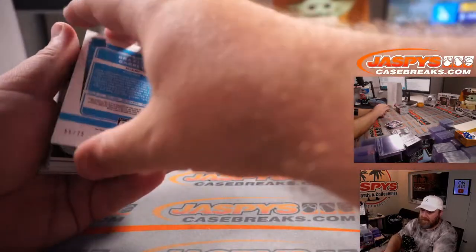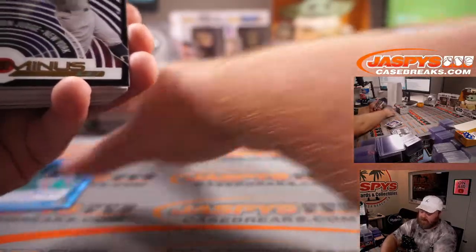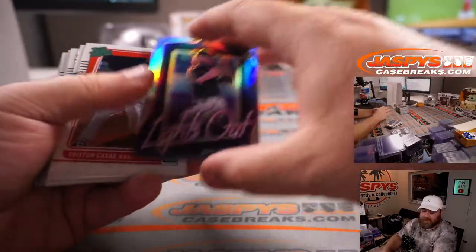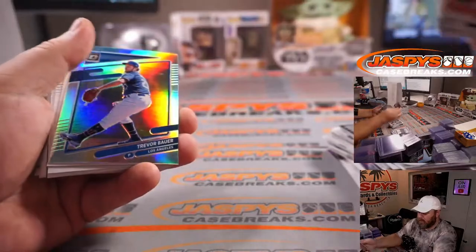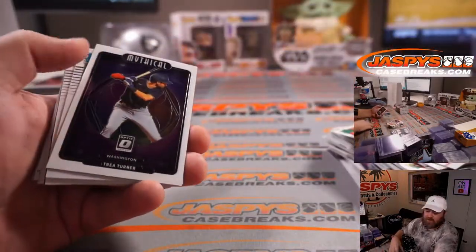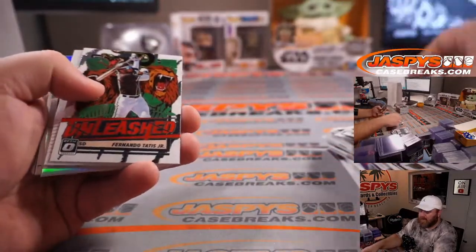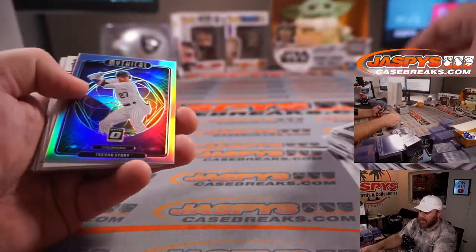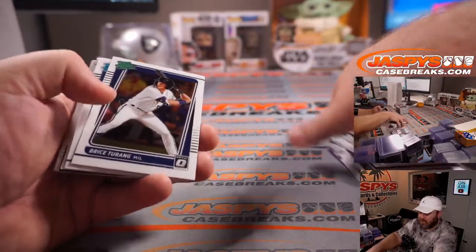You got Braxton Garrett to 75 for the Marlins. Nice autograph there, Alex Vogel. Max Scherzer for the Nationals, Kevin Miyakawa. And Trevor Bauer for the Dodgers, Oliver Soria. Tatis for the Padres, Ethan Selby. And Trevor Story for the Royals, or sorry, for the Rockies, Levi Johnson.